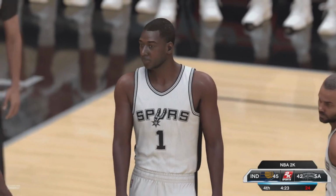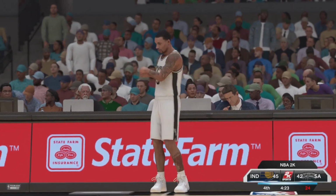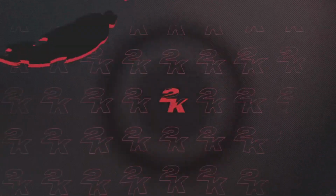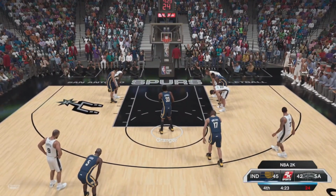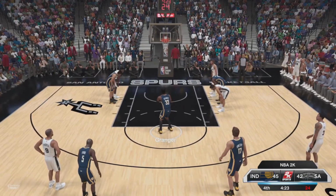It's been like this all night for both teams. The offenses are having their way. There's been no lull in the action, because there have been nothing but buckets in this one. San Antonio making a switch here. Hill's checked in.